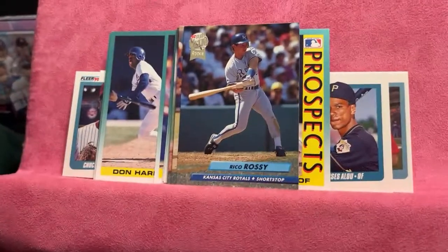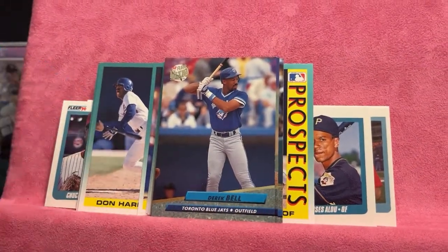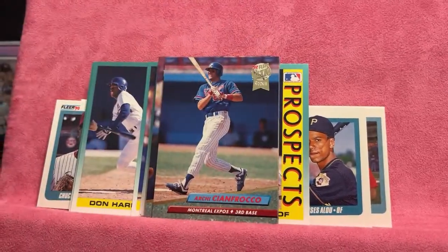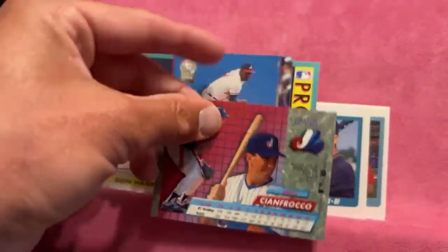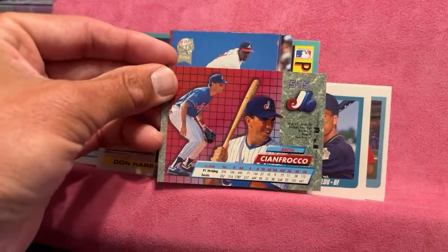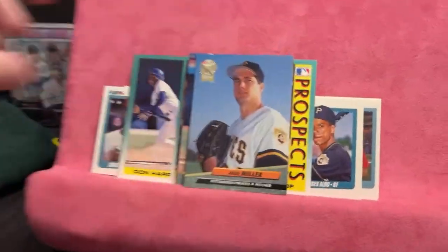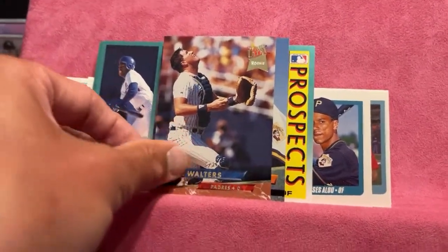And then Rico Rossi, Calvin Jones, Derek Bell did some things, Ben Rivera, Archie Cianfrocco. That was one of the better names at the time. Little double image on the back, and it's an Expo, so we show respect there. They don't exist anymore. Paul Miller, and then we go up to, are we up to 93?